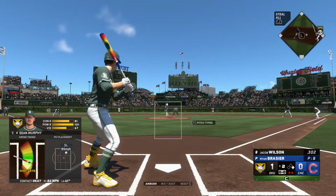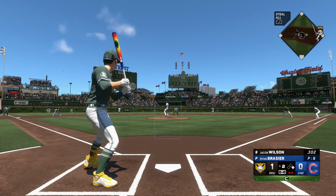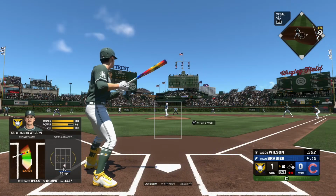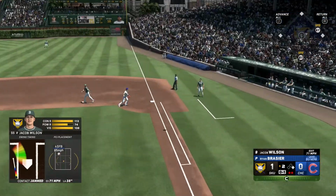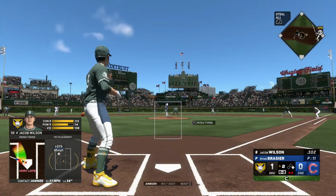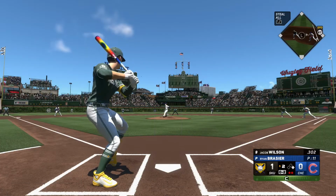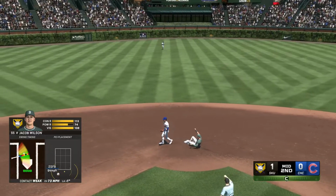Next to hit, Jacob Wilson. Swinging, a foul straight back. And a foul ball. I wouldn't throw him another breaking ball. Try to go again with the fastball, slightly elevated. He just is having a hard time catching up. That's to third. Turner collects it. That's out number three.